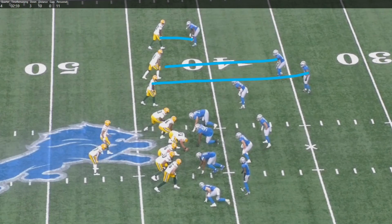You got man across the board. I think it's going to be there. You've got a lot of guys in the box. The Packers, this was 3rd and 10. They'd been running the ball, trying to run the clock down a little bit. 3rd and 10. They want to take a shot. So the Lions got everyone loaded.